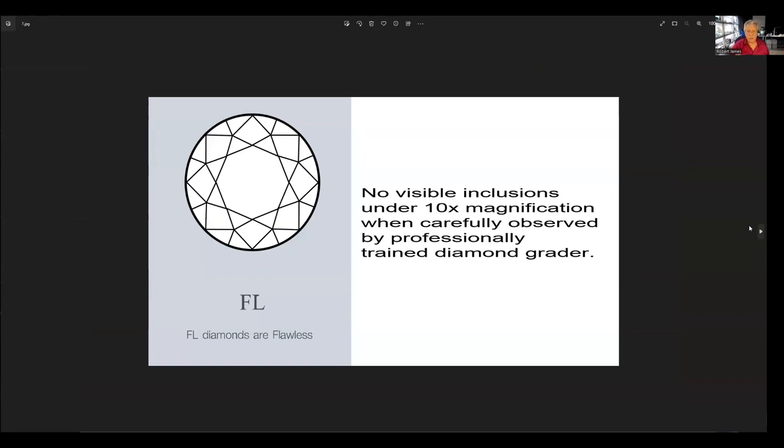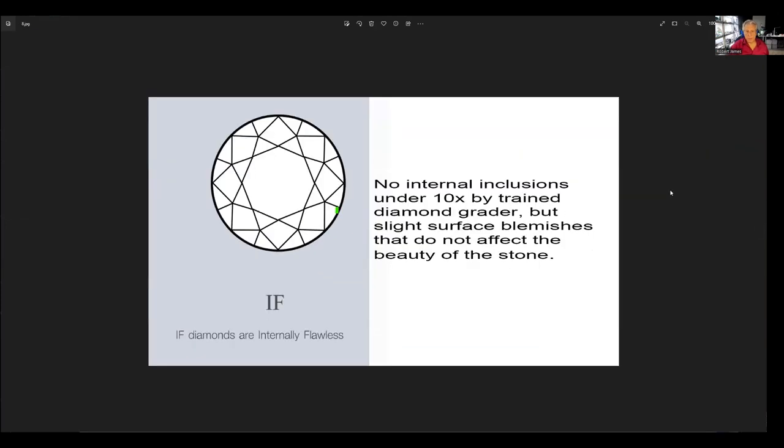No visible inclusions under 10 power magnification when carefully observed by a professionally trained diamond grader. And that means exactly what it says. Somebody that's really good at doing it looks for a long time and finds nothing. Now, the difference between that and internally flawless is that with an internally flawless, there's nothing inside the stone. It's the same standard. It's the same guideline, I should say. But there's maybe a little ding, a little extra facet or something on the surface of the stone, but nothing inside. And that's where you get internally flawless.